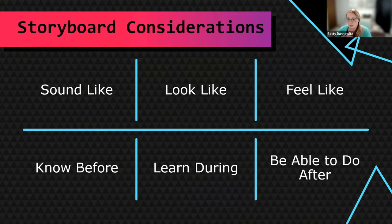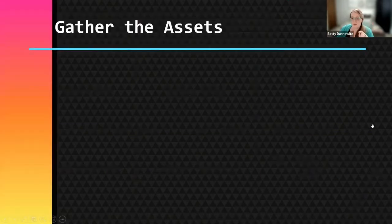So like I said, if you wanted, you could grab that legal size piece of paper, draw a grid like you see on this slide, and just fill in the boxes. What should it sound like, look like, feel like, know before, learn during, be able to do after. Just very simple storyboarding. Some of you may do more detailed storyboarding, and that is totally fine. Do what works for you. I just wanted to offer a couple of options here as you're storyboarding the whole story of the VR experience. Then once you have that down, you want to start gathering your assets.